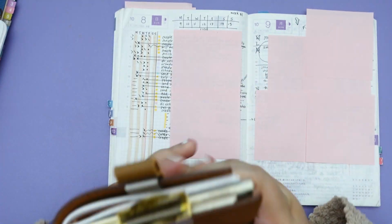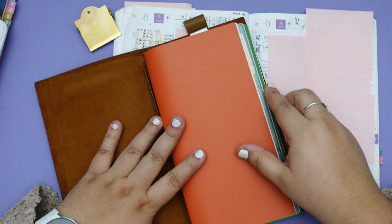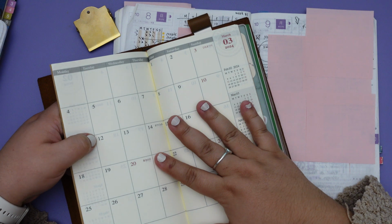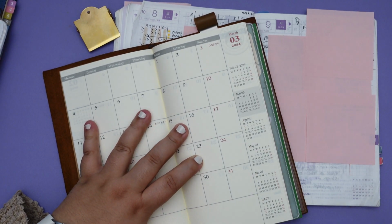So what I decided was that I would get a monthly insert. This is the 2023 one. I'm sorry, the 2024 one. And I'm going to keep track of those things in this insert.